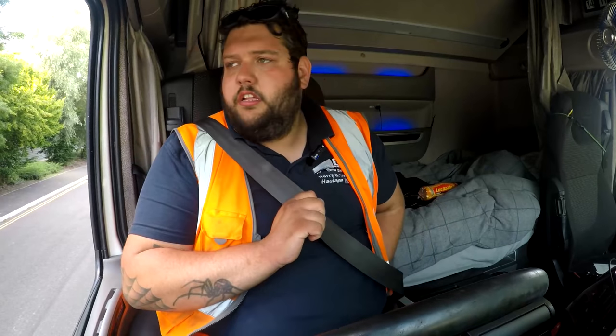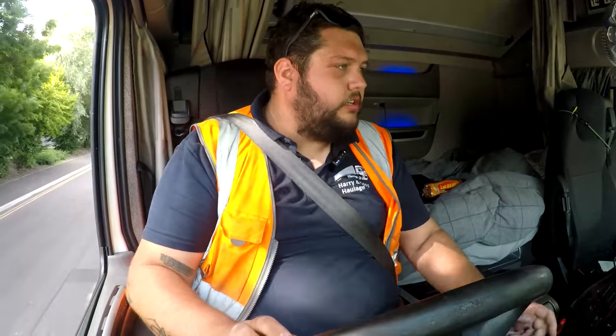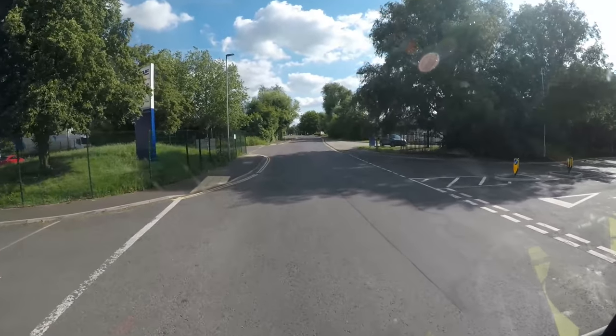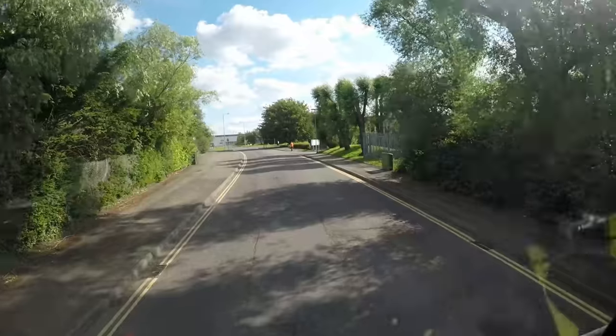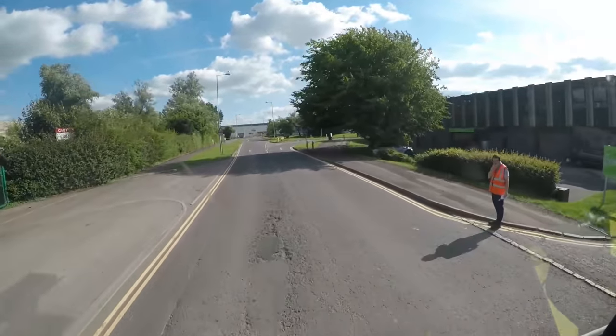That man got in the vlog. Right, let's go. Seatbelt on. We're loaded. The boss is just gone in front. Hazards off, indicator on. Lovely jubbly. Would normally take my high-vis off. Well, I wouldn't normally, but I would, but we're going to be back in the yard in like 5 minutes, so you've got to wear one in the yard.